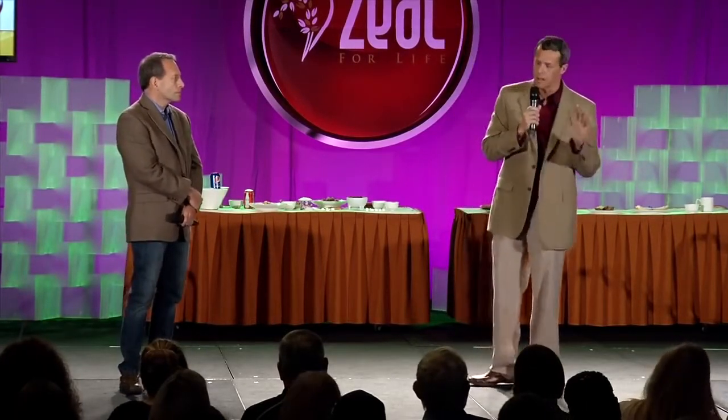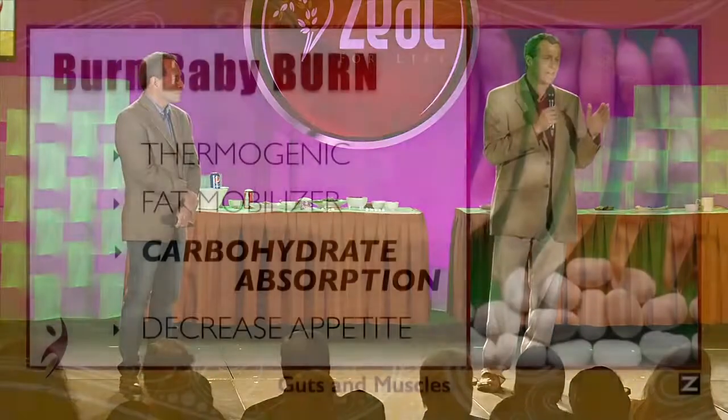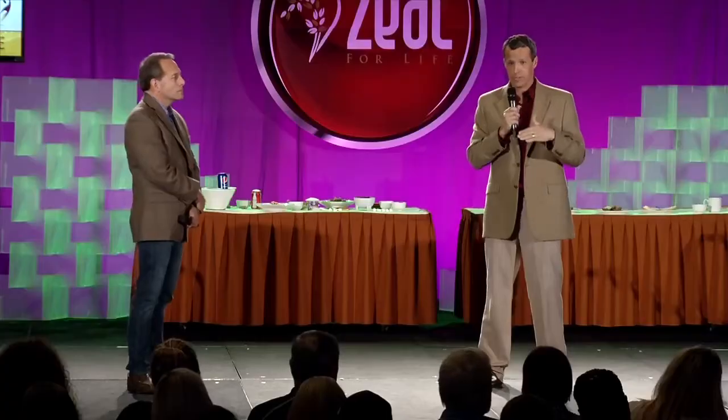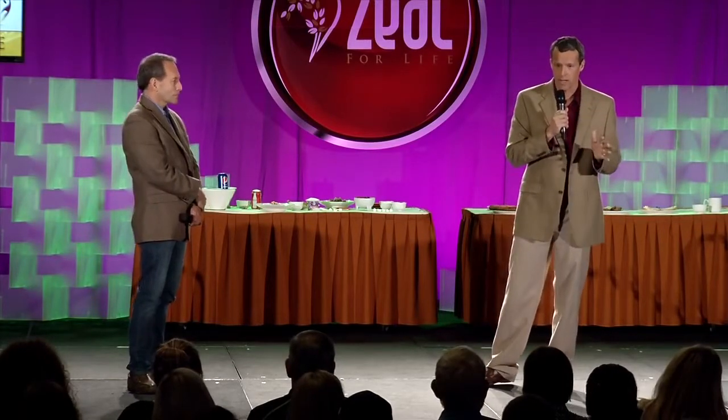Another thing burn does is it works in the gut. Back to guts again. Stop. No, we're still talking about burn. It has an amylase inhibitor. Amylase is an enzyme that breaks down carbs into sugars. It breaks those long chains of carbohydrates down into sugars so you can absorb them. So when you block that, you're getting less sugar out of foods that you eat. It's not a 100% blockade, but it is something.